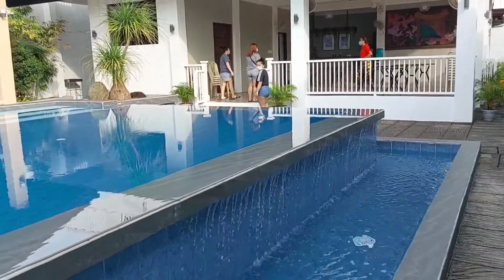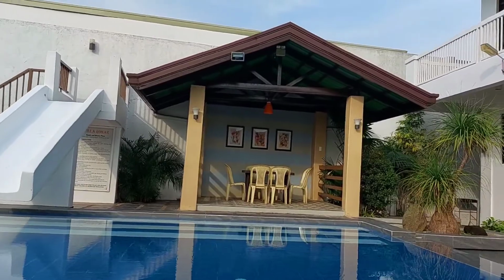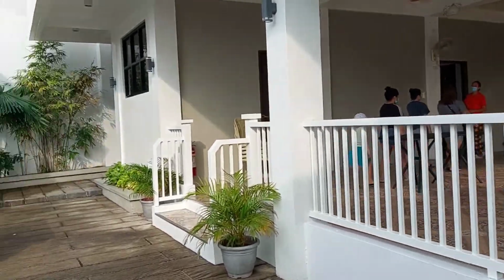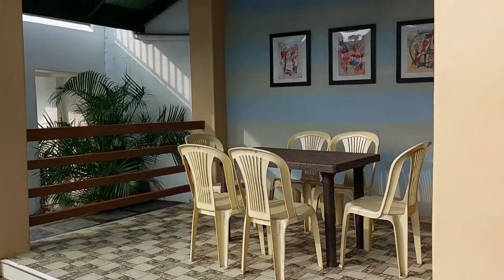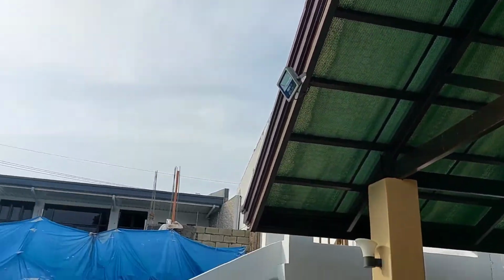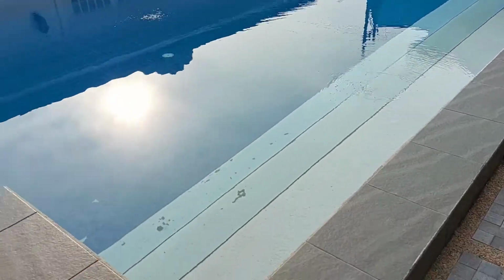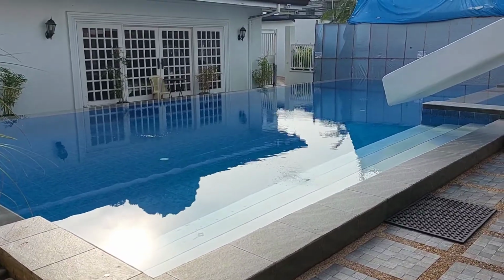Hello, Nak. And that's the gazebo. And ito yung function hall siguro. Function hall. And here's the gazebo. And yan yung connecting, daanan para makapag-slide ka. And the pool. View from here.